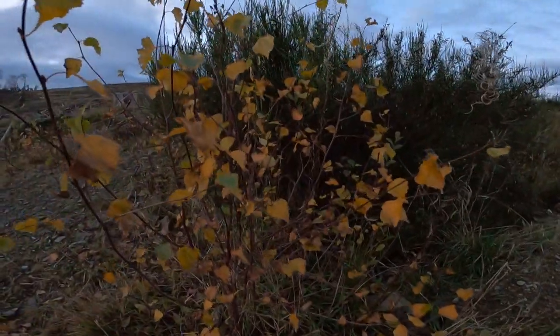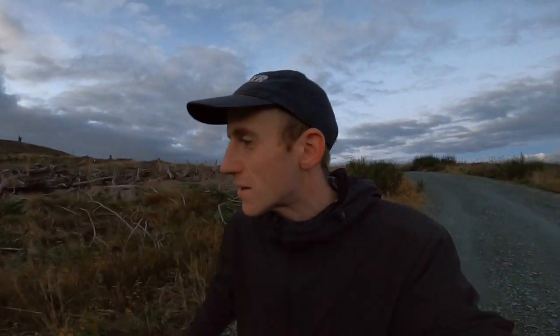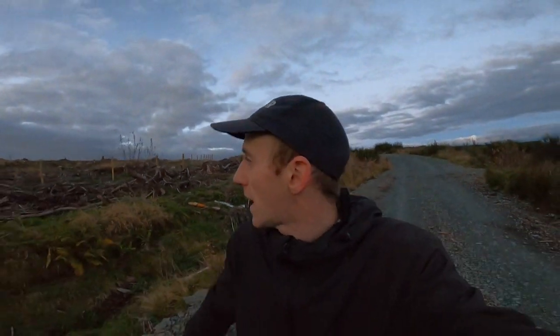Check out these leaves, folks. Another few weeks all the leaves will be gone. I can hear the water running down off the hill here, and all these little burns. It's been so wet recently with these storms that it's just crazy around here. It actually looks like somebody's been fly tipping in this area here. That's always a scar on the land here in Scotland. Beautiful idyllic spots like this, and then that happens.